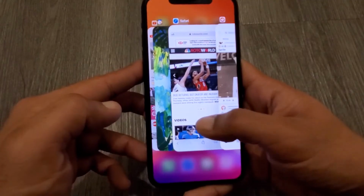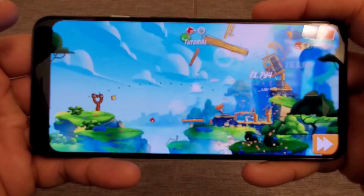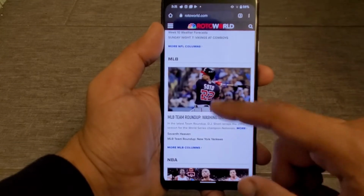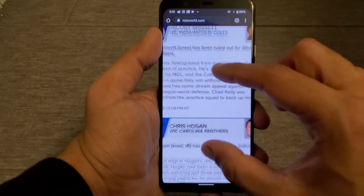The iPhone 11 Pro Max gets about 8 hours of screen time and should get you throughout the day no problem. Battery life is an issue on the Pixel 4 XL, which only gets about 5 hours of screen time. Maybe it's the high refresh rate which is consuming a lot of power. Whatever the reason, when it comes to battery life, the iPhone 11 Pro Max wins.